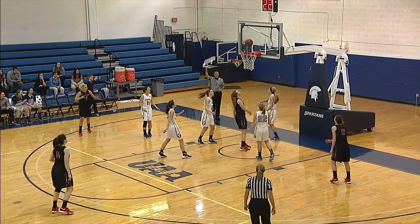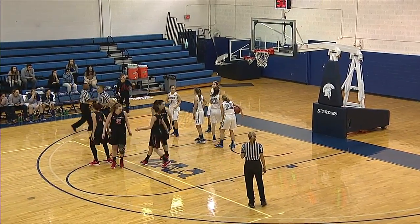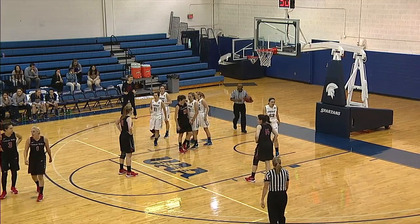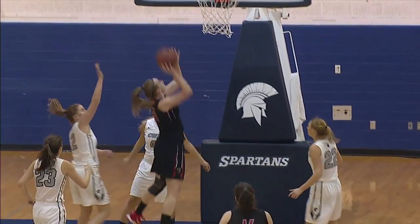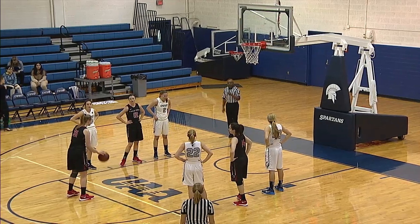It's Murphy inside. Doubled again by Mummy. Mummy and Hageman on her. They're going to call the foul on Laura Mummy. Foul's going to go against Hageman. So it was Hageman up front that fouled Murphy. So that is Kara Hageman's first foul. Murphy will shoot 2 from the free throw line, where she is a 69% free throw shooter.